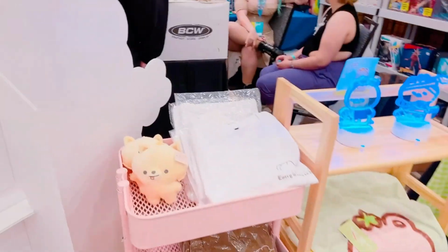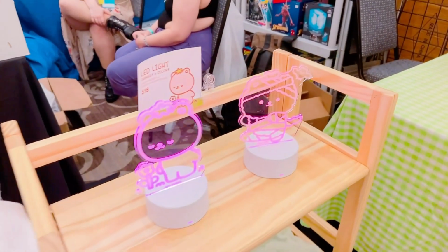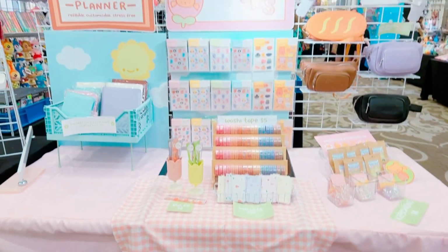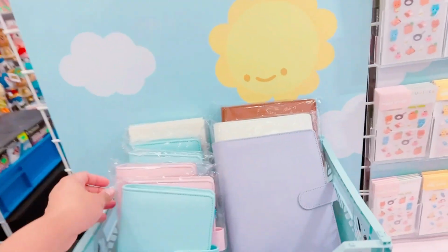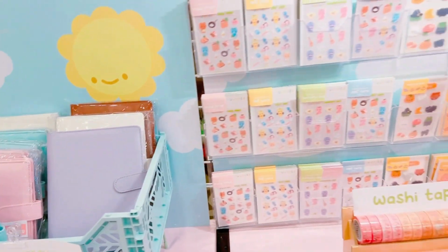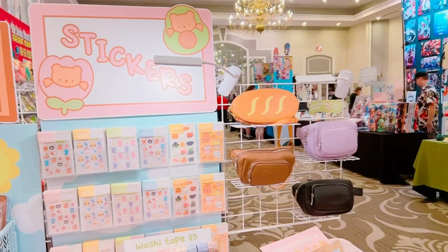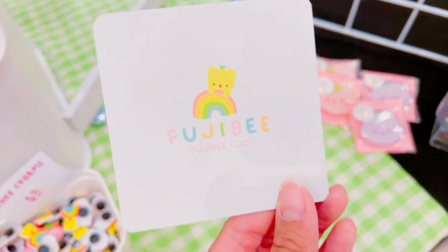Look, she has some plushies. I love all of her little characters. They're so professional and sweet. She's got these cute lights. And then this is her stationery. Oh, I love her stuff so much. She has these kawaii planners. And this is her new stickers. Very cute. Yes, please go follow her shop, here at Fujibi. Love her stuff.